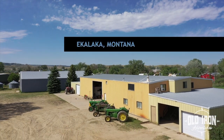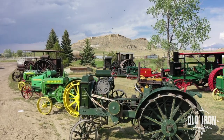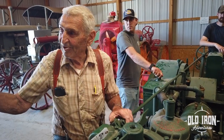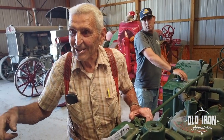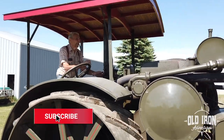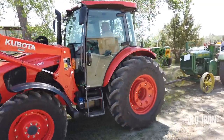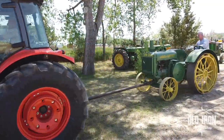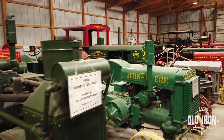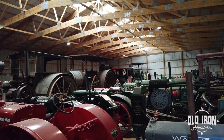We're in the small town of Akalaka, Montana, where the Allman team will catalog a collection of early tractors that could bring big dollars. This impressive collection belongs to Harlan Mayling, a mechanic by trade who farms thousands of acres in Akalaka. Harlan has owned many of these tractors for decades, so seeing them go will be bittersweet. The buildings are jam-packed with pieces of history. Some have been in these buildings for more than a decade, and today they all must come out.